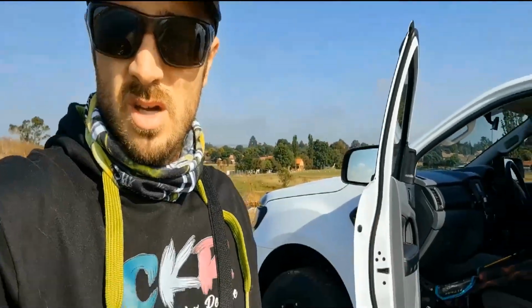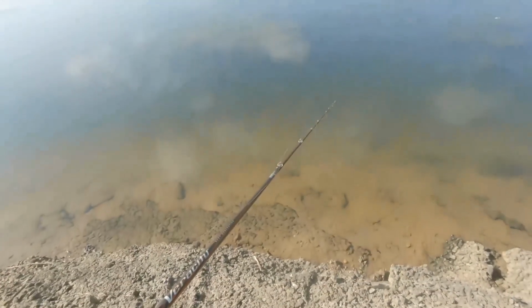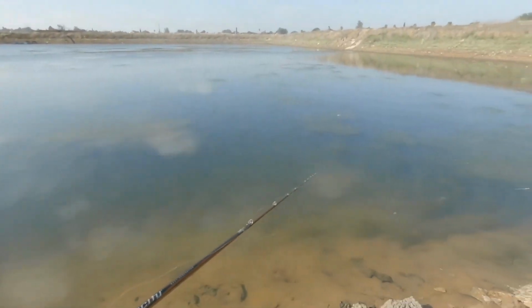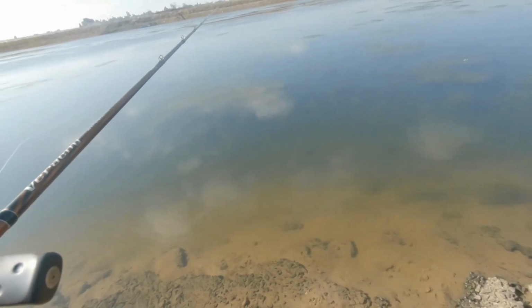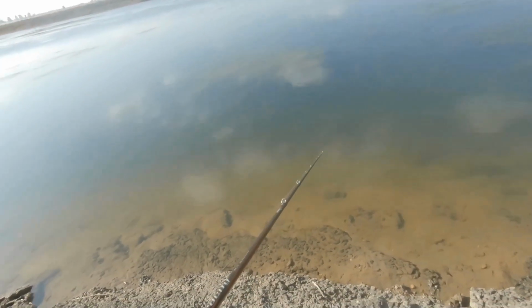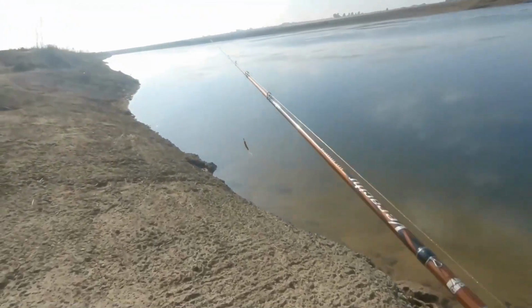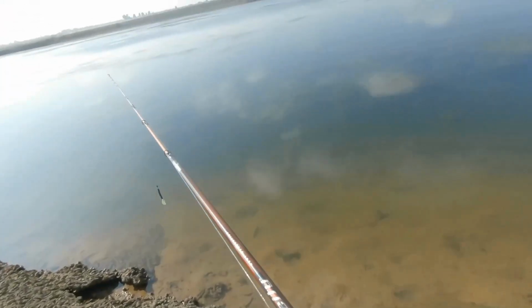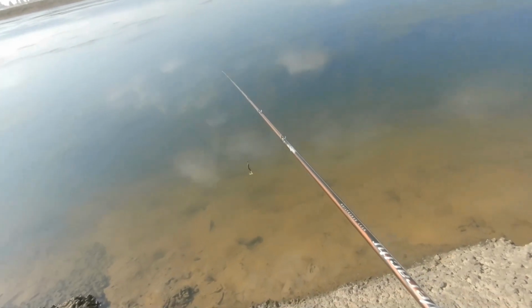Let me move you over to the GoPro. Sweet. As you guys can see, probably, because the water levels are low, there's just a thick layer of grass, and there's a couple of patches. As I walked in here, I saw a fish, probably about a 1.5, just swimming here in the shallow. But obviously he's seen me, so fish that will see you are not going to take.